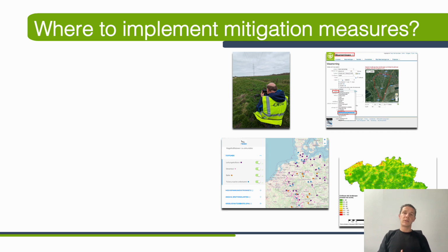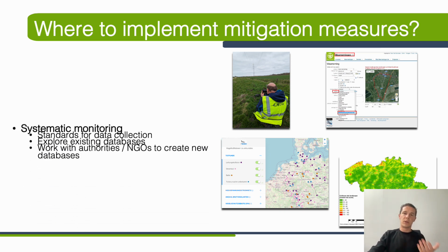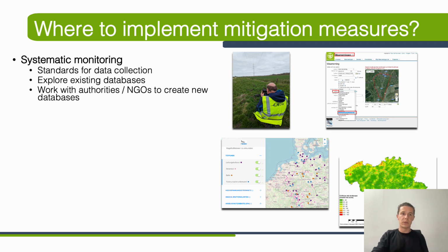So now let's consider how to overcome the barrier of uncertainty around where exactly along the grid to take these mitigation measures for the most impact. And here we're really talking about how to build up knowledge and build up awareness about which areas are the most sensitive and therefore require action. And what we're talking about here is systematic monitoring.